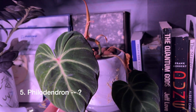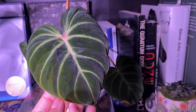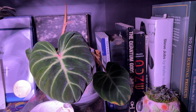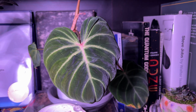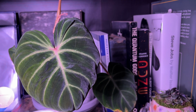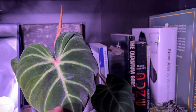I'm not sure what this plant is, but I have been growing it in leca. I think it's some philodendron of some sort. Love the little pink in the middle of the heart-shaped leaf here. And I have been skeptical about loving this because I am just not good with philodendrons, so I'm always expecting them to just wither away. And I think the last time I did have a philodendron, it was because of a pest outbreak, and I'm not sure what the pest is or was.